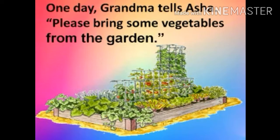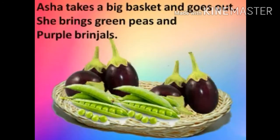One day, Grandma tells Asha, please bring some vegetables from the garden. Now, Grandma has a garden, and Grandma is asking Asha to go to the garden and pluck some vegetables for her. Asha takes a big basket and goes out. She brings green peas and purple brinjals.